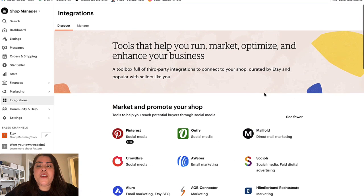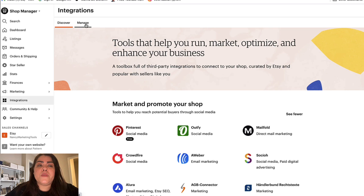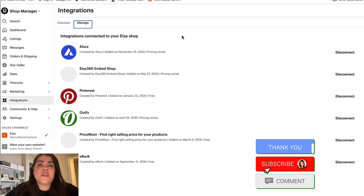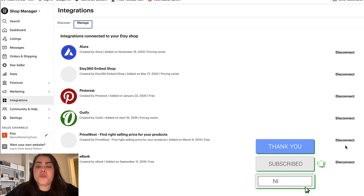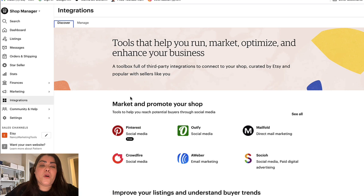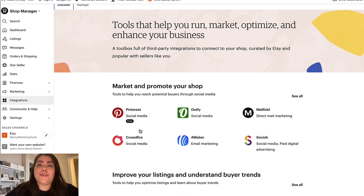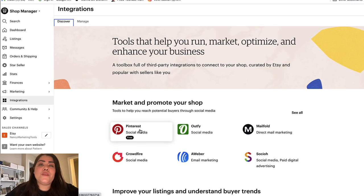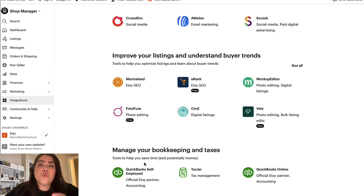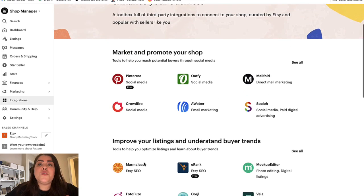And keep in mind, if you ever want to see what tools you're currently using, you could go to Manage and it will give you all of them here. And if you ever need to disconnect one of these, all you have to do is just go here and disconnect it if you don't want that third party approval to have access to your Etsy store. But you want to make sure that you take advantage of these tools because they're going to help you grow your business to the next level.